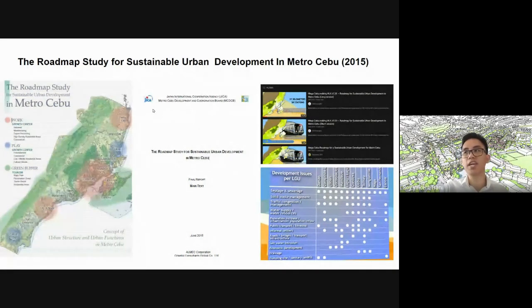Basically, we hired Japanese planners and professionals to study what's going on in the Philippines, and they shared their studies with Cebuano planners and architects and engineers, and they created this plan. And some of the key issues in the Metro Cebu area: septage and sewerage, number one; solid waste management, number two; and then eventually you see here traffic congestion.